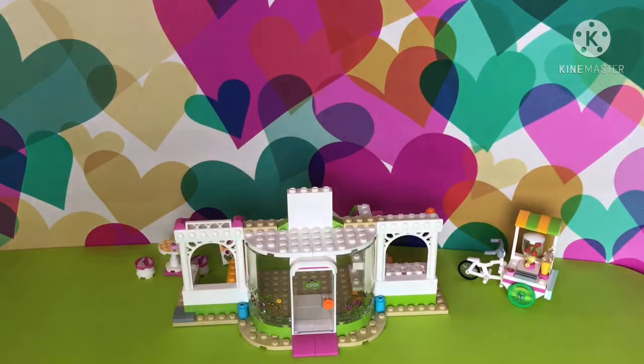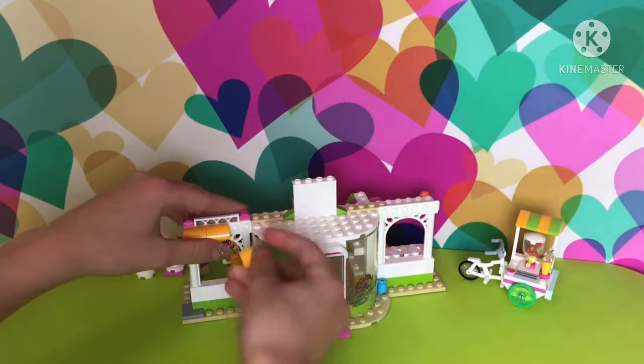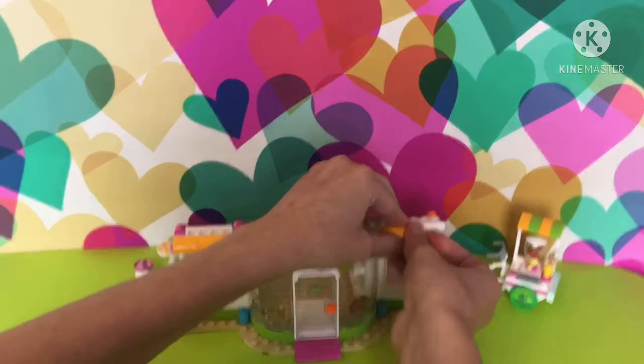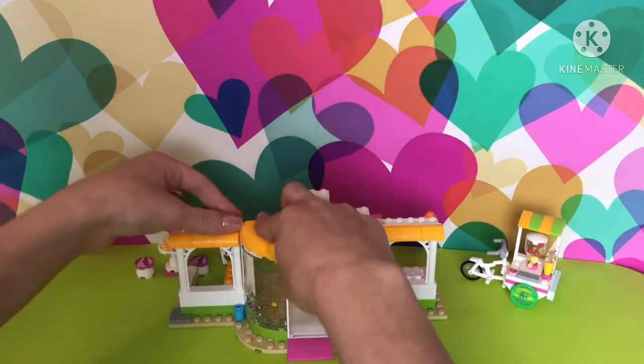And I believe we are up to bag number 3. This is mainly the bag of roofing. Oh, this is a really cool technique to make an awning. I've never seen this done before. Though I haven't built every single Lego Friends set in the world, so I cannot be certain.